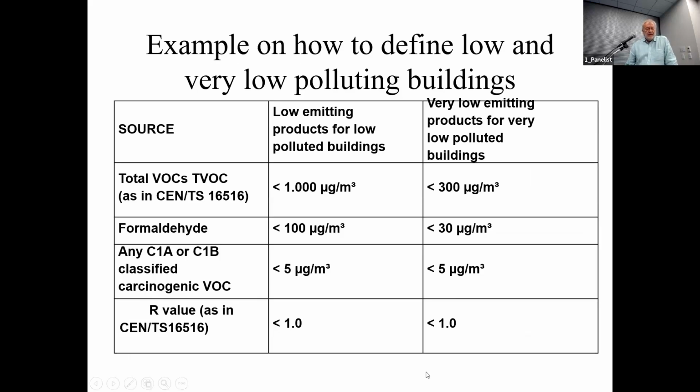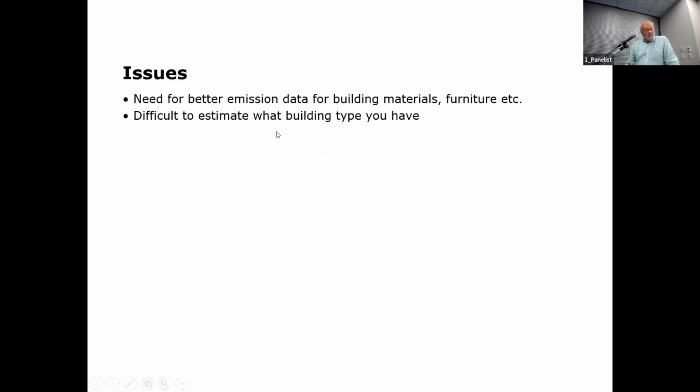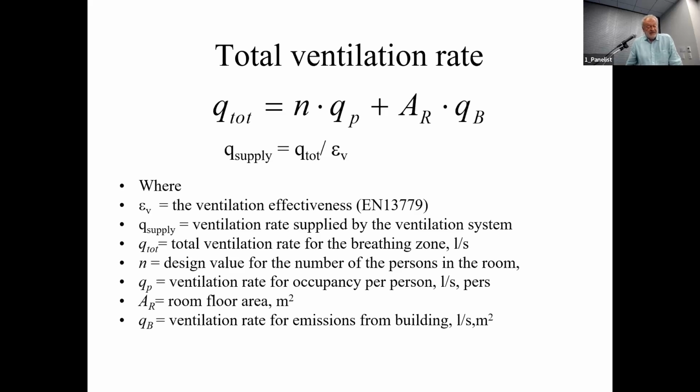Here is some help in judging whether you are low emitting or very low emitting, depending on, for example, the emission of VOCs from some of the materials you are using. We are going to update this because there has been development of the standard and testing methods for materials. So that's one thing we're going to look at, better data for the building parts, and there's a gray area in deciding which building type you can use for estimating the required ventilation rate.